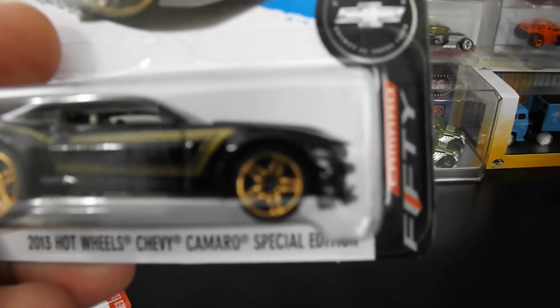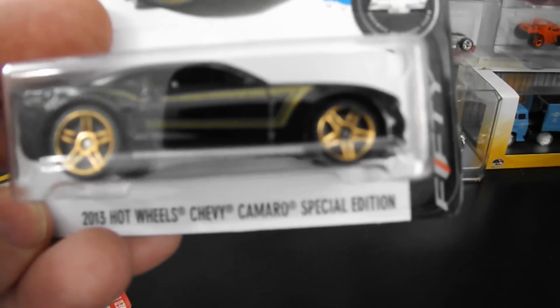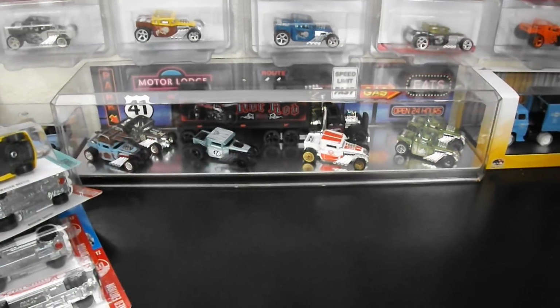Found this other Camaro Special Edition. 2013 Hot Wheels Chevy Camaro Special Edition. Black and gold. Only found one of those also. Need a couple more of those. I want to crack one and keep one. And these are all H case.